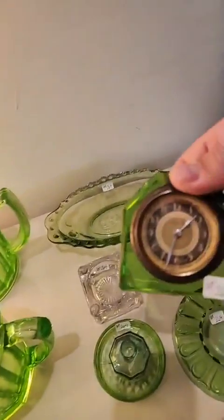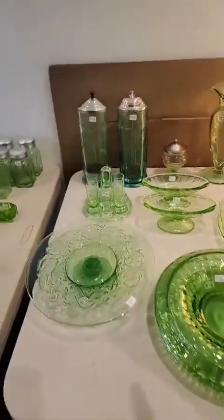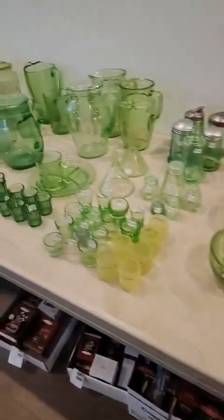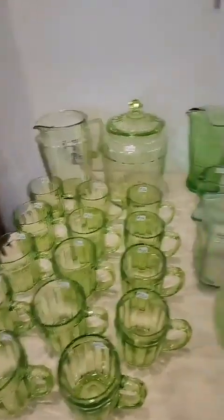Nice little group here with a good little clock. There's a lot of uranium glass on this table as well. Banana split dishes, straw holders, sugar shakers, drippings jars, I think it's called a beer set for some reason, it's kind of weird. Neat little set there.